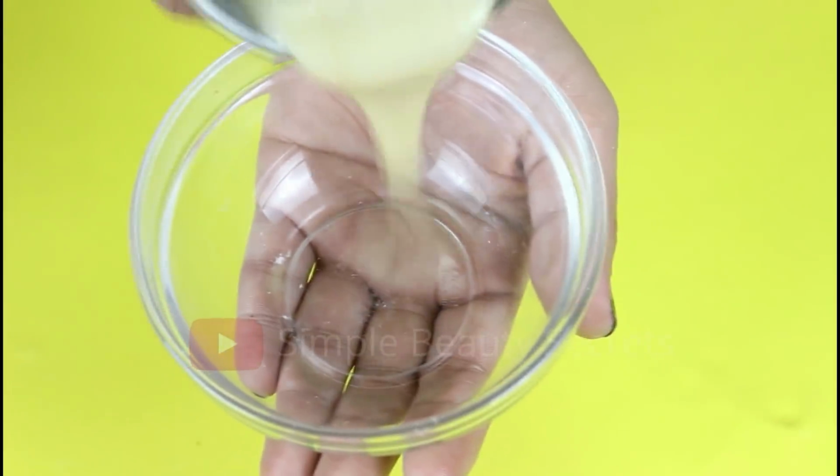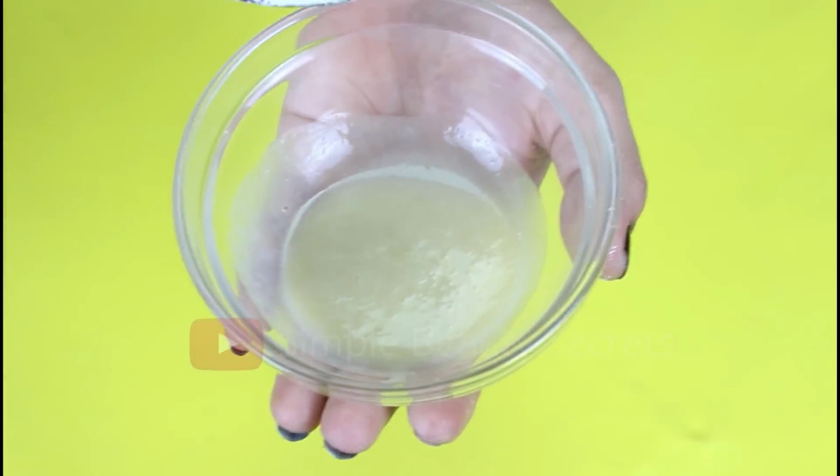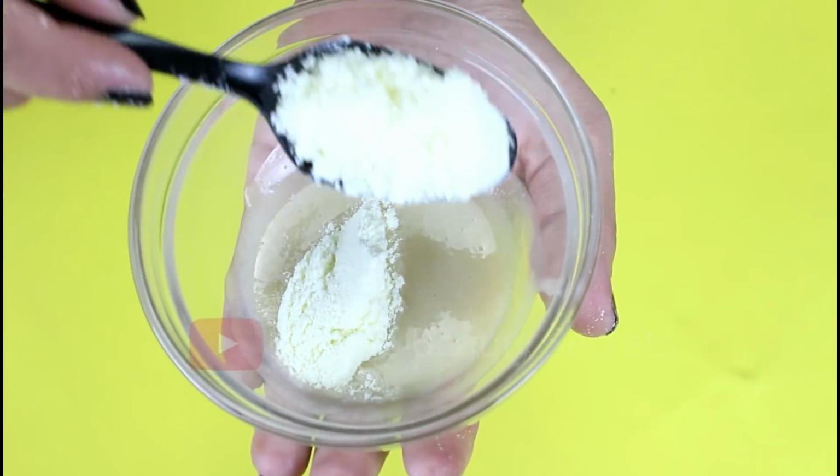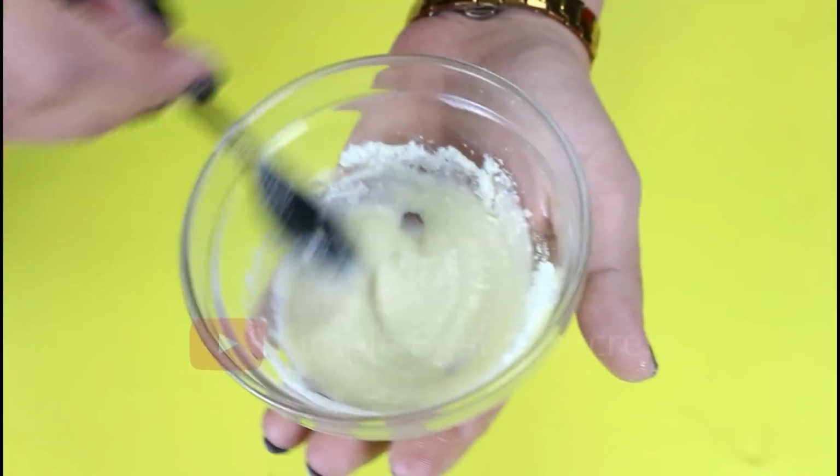Now add 2 tablespoons of this prepared banana paste in a clean bowl and save the rest for later in the fridge. Now add 2 tablespoons of milk powder to your banana paste and mix it well. As you can see, my mixture has become even thicker, so now it's ready to use.